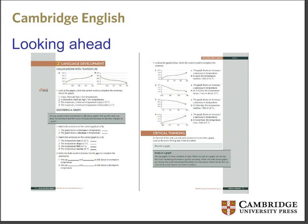Okay, so looking ahead to the next class, the students have done that reading task and they've done some further consolidation of their reading skills online. The next follow-up tasks in the book are, as you can see from the screen here, language development and critical thinking. So the language development sections focus on vocabulary related to graphs, and the critical thinking section looked at how to analyse graphs. So before doing this follow-up section, what we want to do is set the students some work that they can do online in preparation for this class.